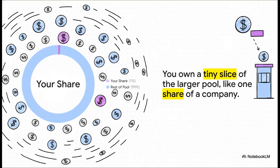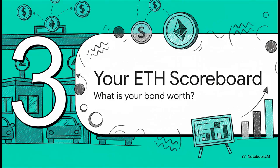Now, just to be super clear, when you buy one bond, you don't own the entire toll booth. It's much more like owning one share of a company. You own a small slice of a much, much larger pool, and in return, you get a proportional share of all the profits, all those little tolls that it collects. So we know these digital toll booths are collecting fees all the time. But how can you actually tell what your piece of that toll booth is worth at any given moment?